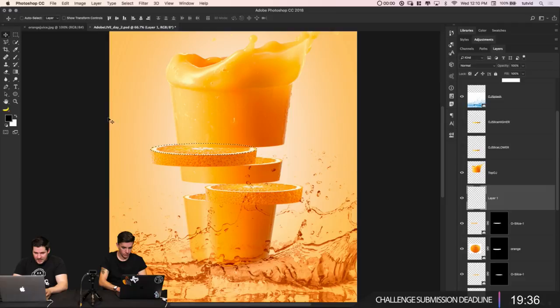I'm going to first fill it with black, and I think I'll use hue saturation to get my color. So Command or Control D to deselect, and I'm gonna name this shadow_1.